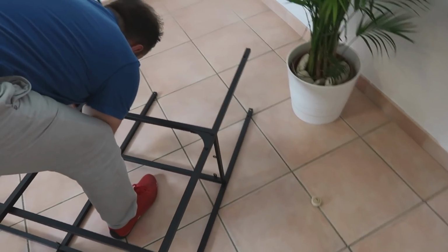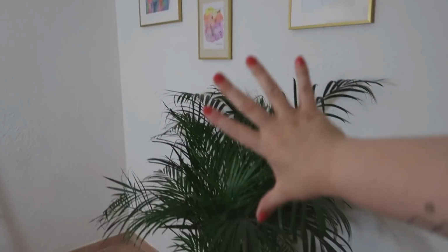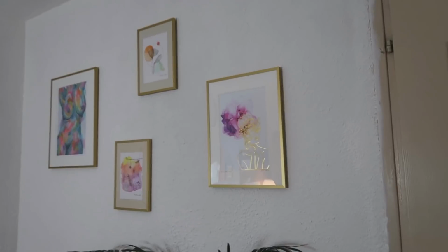There's some flat packing going on. I am updating my office. It looks like a complete mess at the moment. So I'm doing this backdrop, which is where I sit when I do my live coaching, and this is the backdrop. So this is my art wall.